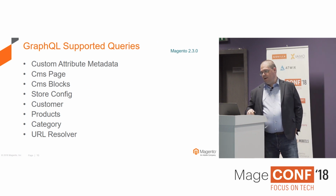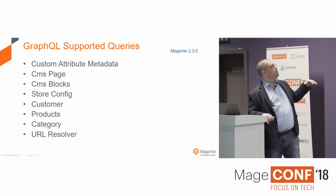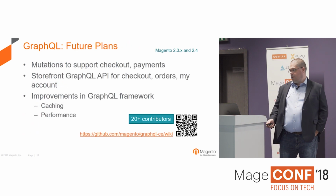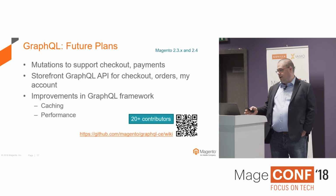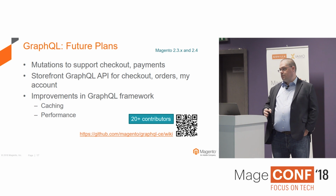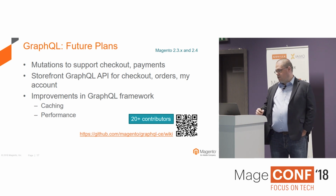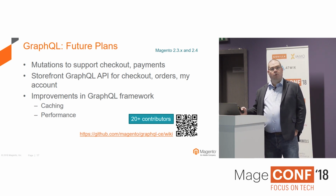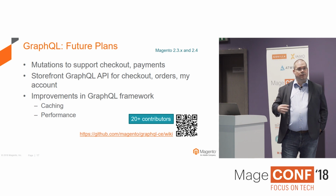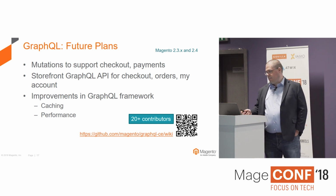So what you see right here is actually the different GraphQL supported queries that we talked about that will come with the 2.3.0 release. Some of the future plans for GraphQL, either through the 2.3 patch process and as we move into 2.4, include mutations to support checkout and payments, storefront GraphQL API for checkout, orders, and my account. Also some improvements to the framework based off of the feedback on some initial implementations that we've seen.